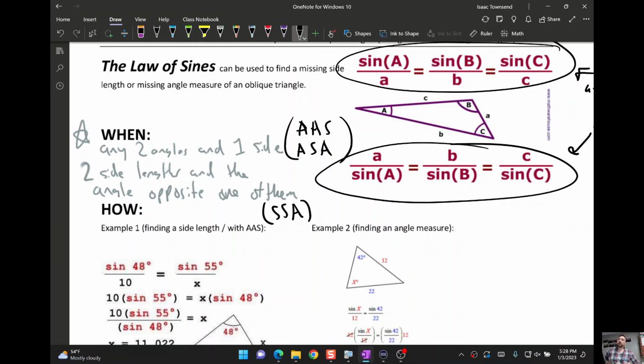Now, I could probably go on and on about this for a day or two, but hopefully these sound a little familiar to you from geometry. So in geometry, you use these to prove that triangles are congruent or similar. So these two you probably have heard of before. You probably didn't hear of side-side angle in geometry because it doesn't prove that the triangles are unique.